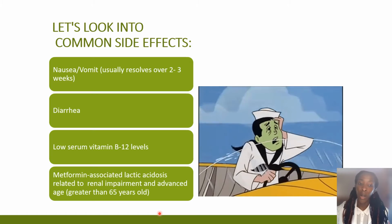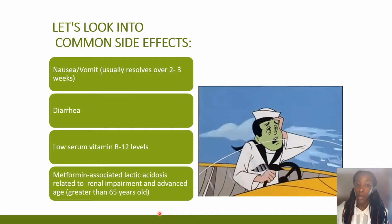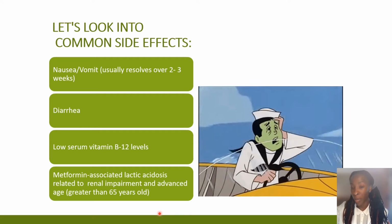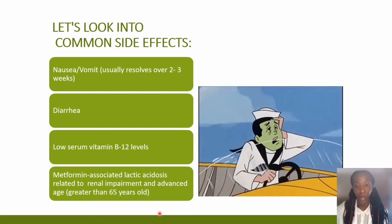Additionally, there's something called metformin-associated lactic acidosis, and this is related to patients who have renal impairment, so that your kidneys are not working at 100% or as they should, or also with advanced age. And when we say advanced age, we're really talking about patients who are over the age of 65 years old.